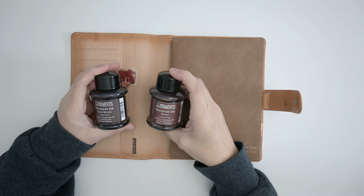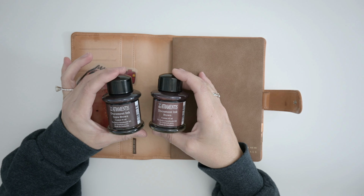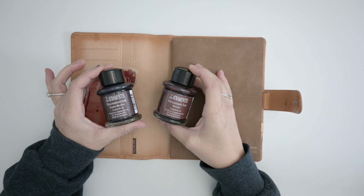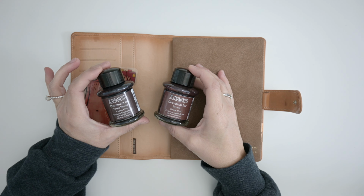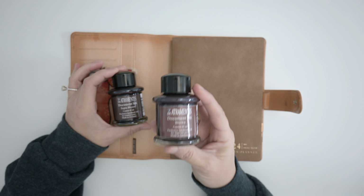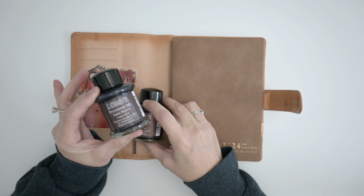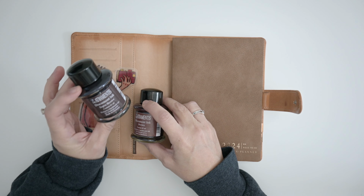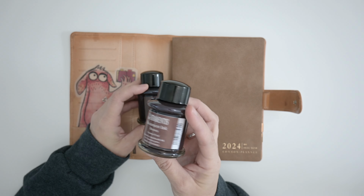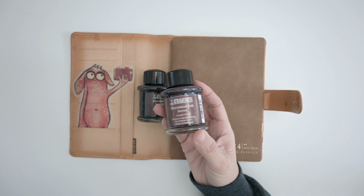And then if you saw my Instagram story, I put samples of these two up and asked you guys to choose which one I should use. And most of you chose sepia brown, which I was hoping you guys would choose because this one was a little bit lighter and a little bit more on the red side. And this one was a little bit darker and more consistent. And because I write with a fine pen, this one was easier to see than this one. This one is absolutely gorgeous though, and I'll probably use it as an accent color as well.